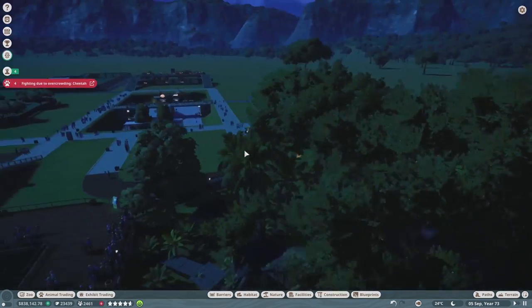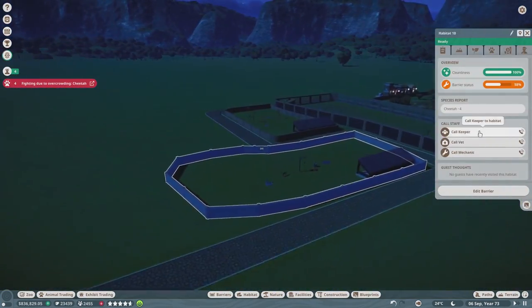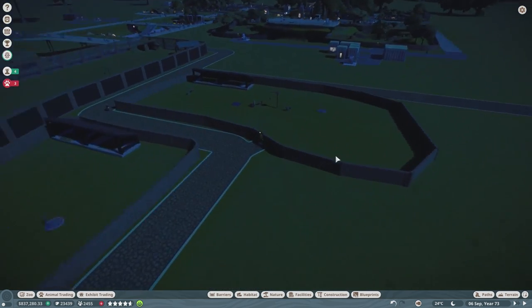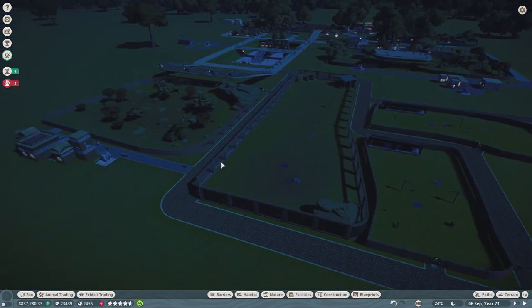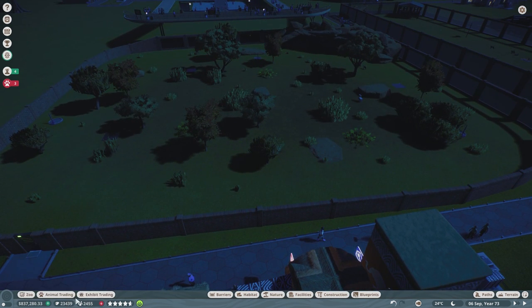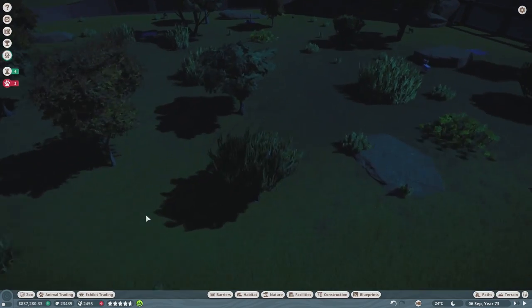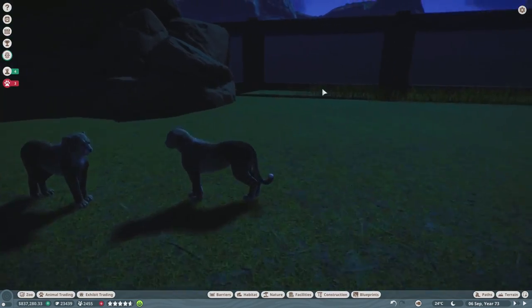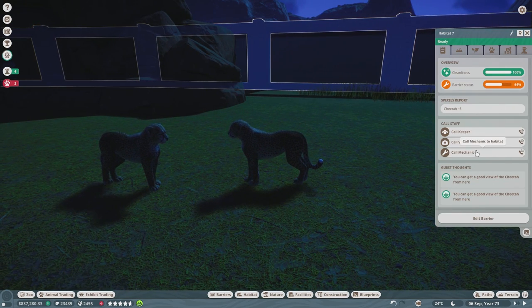So we've got those guys, and then over here, the piece de resistance, we've got the cheetahs. We're going to pause it right here because it's overcrowded. Now, these guys are purely just to make conservation credits. You can see here we've got 23,439. You need conservation credits to buy the rarer animals. So the cheetahs are one of the best sources to do this.